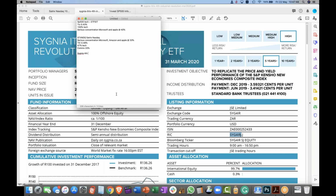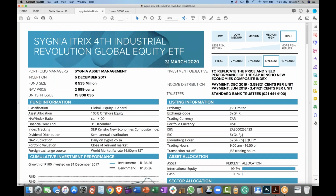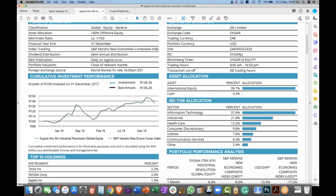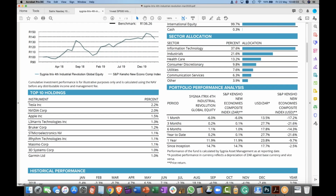SYGRIR fourth industrial revolution share code. I don't need those bits there for IR, international equities, etc. I'm not finding the costs lurking here. This is also a 31 March. Okay, so let's jump as we see. So now we get to look at what those stocks are.